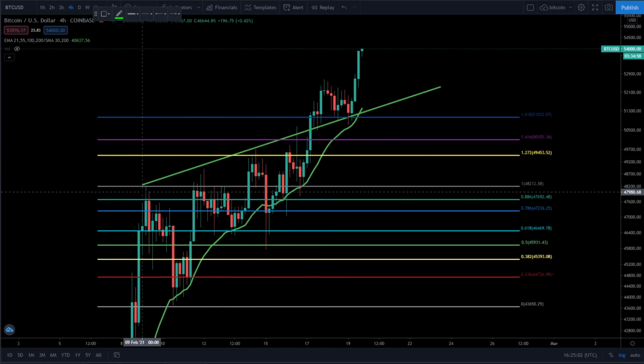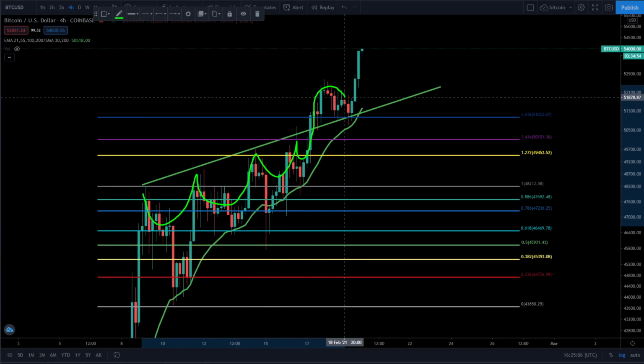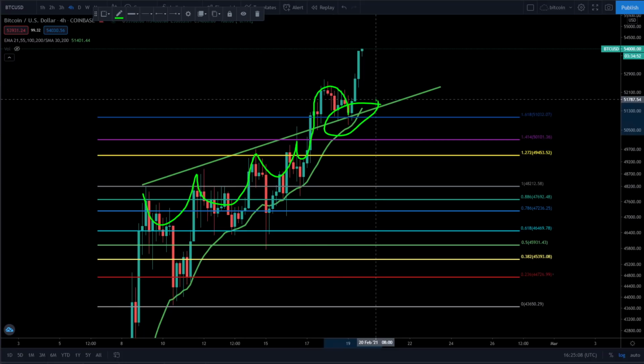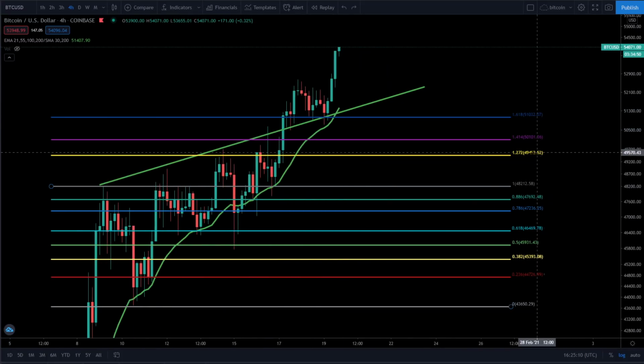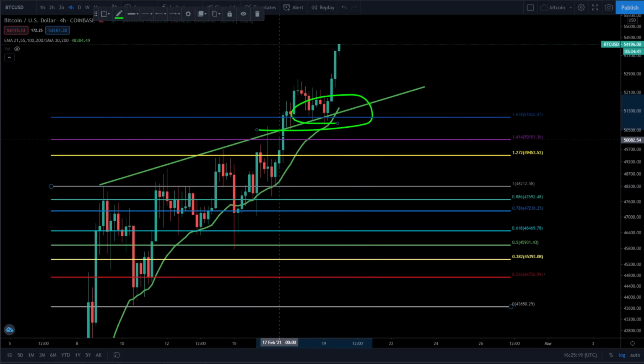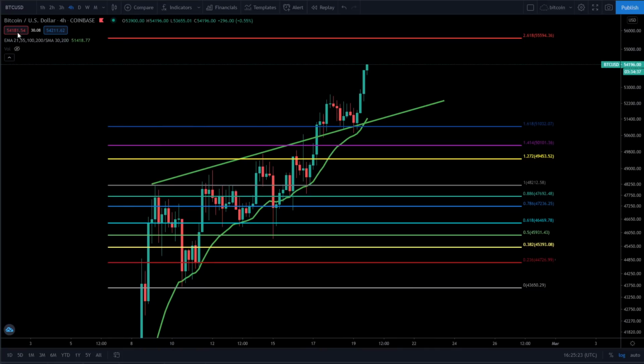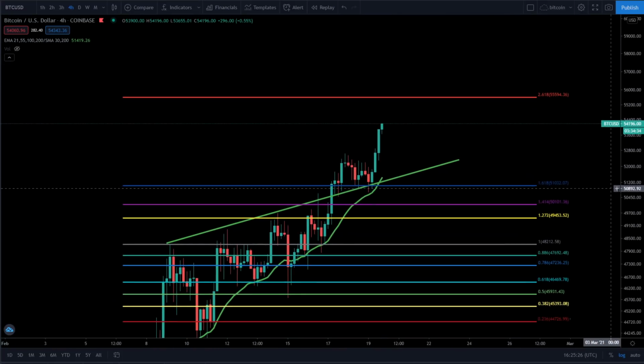You can see that we have this resistance. We broke out of it, and look at this perfect touchdown here. We flipped it into support. And ever since we did that, check out the Fibonacci. We came back down, and that coincidentally was the 1618 on the Fibonacci. It was $51,000. That was the bounce that we are looking for. And now all it is upside. These Fibonacci's do not lie.